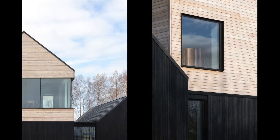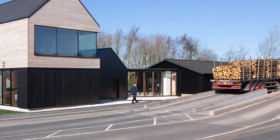At a higher level, we've used a finish called Accoya, which accelerates the weathering of the timber, so you get a very even light grey colour finish. There was also an existing low timber log cabin from the 1970s, which we were connecting our building to, and we did that with a glass link building.